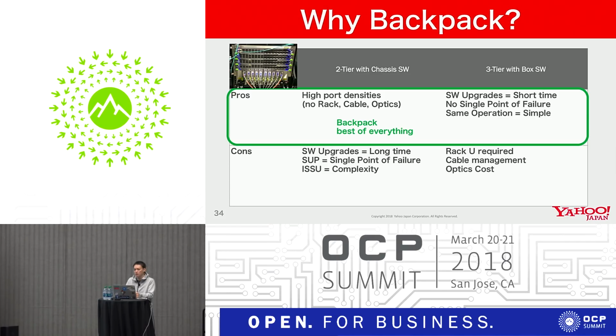Then Backpack is now available. The area circled in green is Backpack. Backpack can take advantage of both box switch configuration and chassis switch. I think it can reduce CAPEX and OPEX significantly.